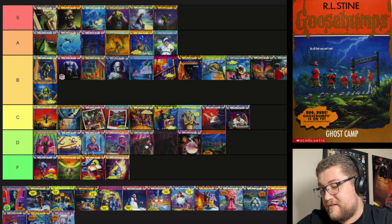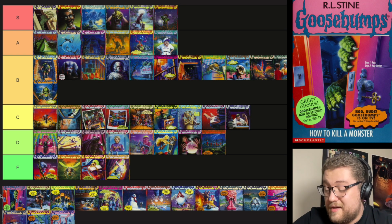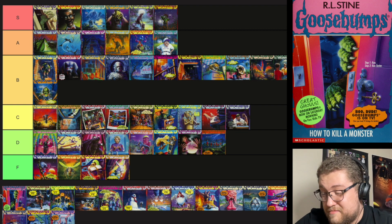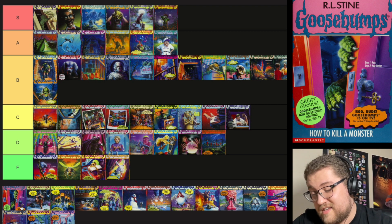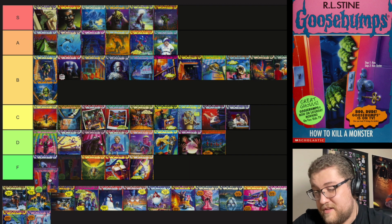I'm gonna move the Phantom up a bit. I feel like I was a bit too hard on him, actually. Had to Kill a Monster. The sky looks like some Monsters Incorporated looking thing, James P. Sullivan looking thing. I don't know. The monster is just too big, too fluffy, not really effective in my opinion.